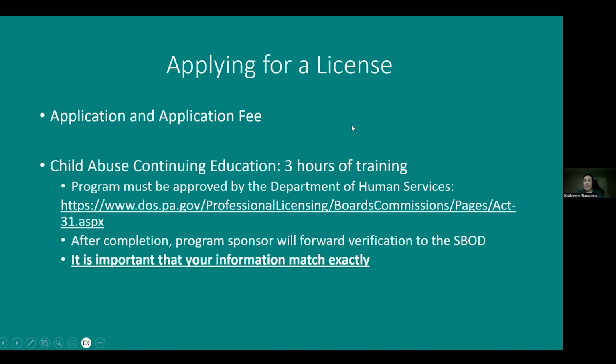So what you will need to apply for your license, you'll of course need to fill out the application and pay the application fee. You will need to have completed 3 hours of child abuse continuing education in order to apply for your initial license. After you apply for your initial license, it's only 2 hours to renew, but you'll need 3 initially to obtain your license.